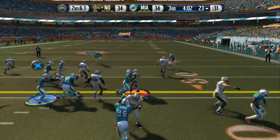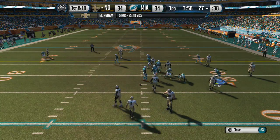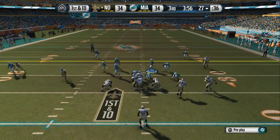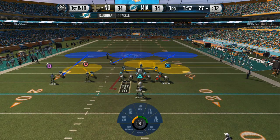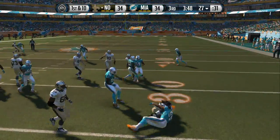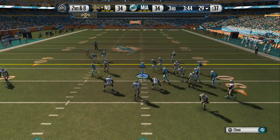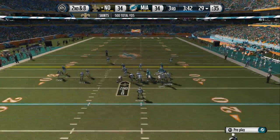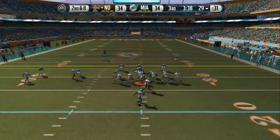Mark Ingram carries the football. The tackle's made and the first down is picked up. First down at the 27. They'll run it with Mark Ingram. Brought down at the 29. You got to keep your offensive linemen aggressive, so you have to run the football every once in a while. That run, even though it was a short gain, it served a purpose.